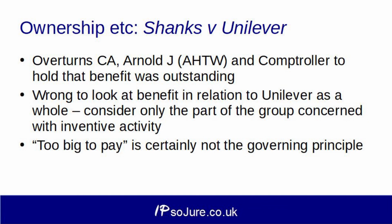Shanks and Unilever is now the key case on employee compensation for inventions. And if you know anything about this area, it's a really interesting area of law, and one that crops up from time to time in the exam. It hasn't done for a couple of years, and I think with the Supreme Court handing down this judgment this year, it would be at the forefront of the examiner's mind. So don't bank on there being a question on this, but I think there's a very strong chance.